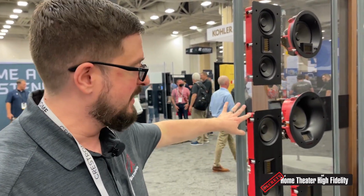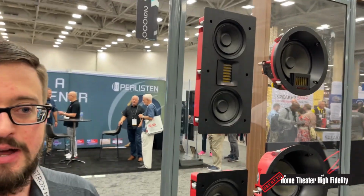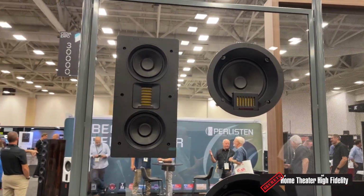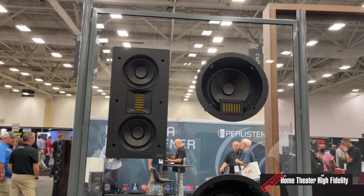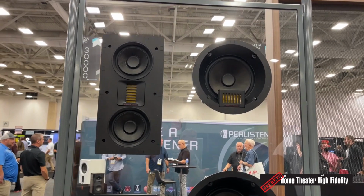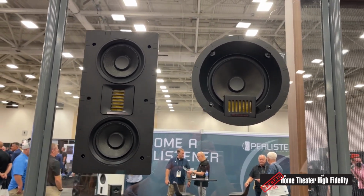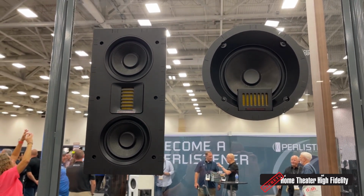So we'll start here on the end. This is one down from our top series, which represents a great value, a lot of the high-end performance for a much more affordable price point. This is our Motion XT CI line. All of these are partially enclosed. They have woven Kevlar woofers with our largest folded Motion XT tweeters, so that beautiful thin film sound up top, so incredibly detailed and vivid, and a beautiful mid-range.